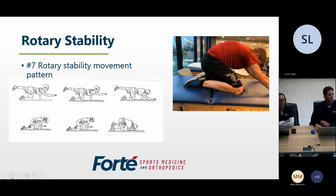So the rotary stability is going to be extension of the same side. So it's extension of the right arm, the right leg, and then it will come back and touch their ankle. So they'll touch the outside of their malleolus, or the bone that's in their ankle, and then they'll fully extend, and then they'll return to start position. This is a really challenging movement pattern.